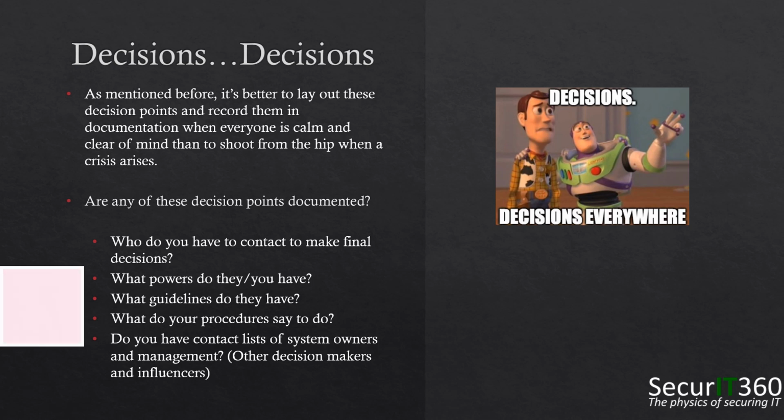Things you should get started with: who do you have to contact to make a final decision on things? What powers do they have? And if you're an incident responder, what powers do you have? What autonomy do you have to make decisions? What guidelines exist to help you make those decisions?